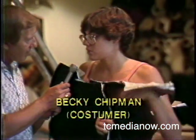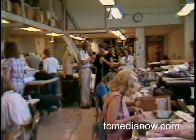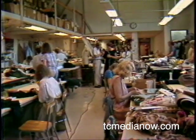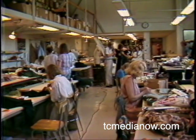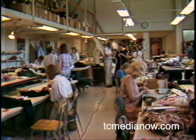There are about 15 to 20 people in this room, and then about 5 or 6 more people downstairs in the dye shop and the wig shop. What's going to happen to this when it's finished? Who will this be for? What costume? This is for Bob Nadir in the Tavern.